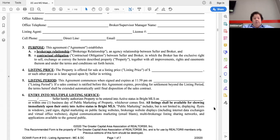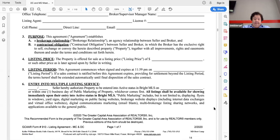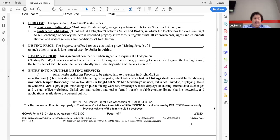Okay, so the purpose, just like with the buyer's agreement, is to establish the broker relationship, an agency relationship between the seller and the broker, and a contractual obligation in which the broker has the exclusive right to sell, exchange, or convey the herein described property, together with all improvements, rights of easements thereunder, thereon, and under the terms and conditions set forth herein. Listing price: the property is offered for sale at the listing price of, or such other price as is later agreed upon by the seller in writing.